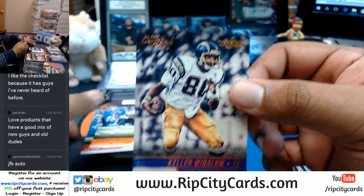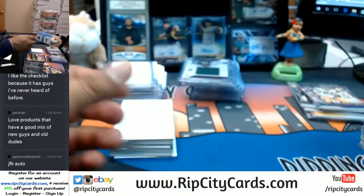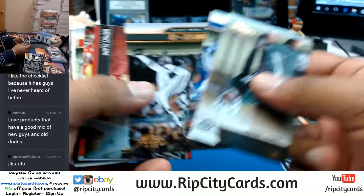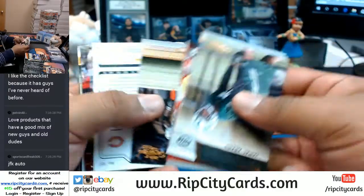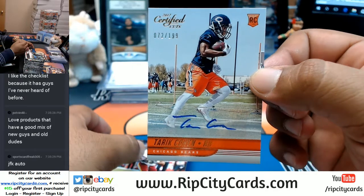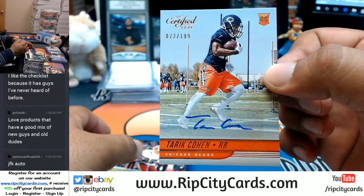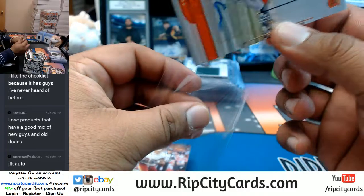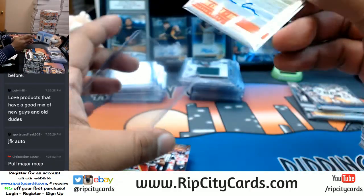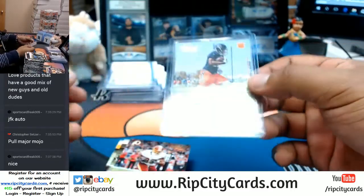/399, Kellen Winslow, Chargers. Oh, there you go. That is a huge auto right there. Tariq Cohen /199 for the Bears. That's a cool picture. That is a nice card. You know, if you like nice things. Right? So it's a cool picture. It is a cool picture.